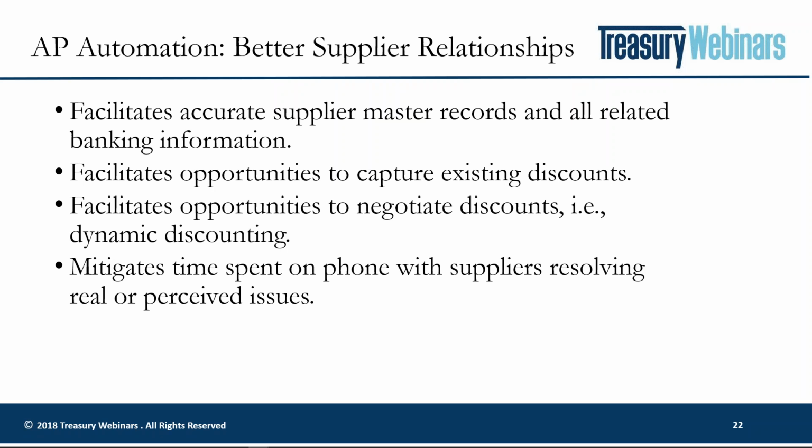It facilitates opportunities to capture existing discounts. AP automation often gives us visibility into those discounts. Companies should be making educated decisions on whether or not you're capturing existing discounts. And then it also facilitates opportunities to negotiate discounts, i.e. dynamic discount. Maybe you're going to go into supply chain financing, but that better relationship gives you the ability to broach these topics with your suppliers.